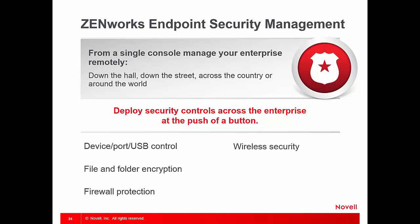Then we have wireless security. Centrally control when, how, and where users are allowed to connect. Location-aware policies assess the threat level in every situation, raising and lowering the strength of security settings depending on the wireless threat levels.